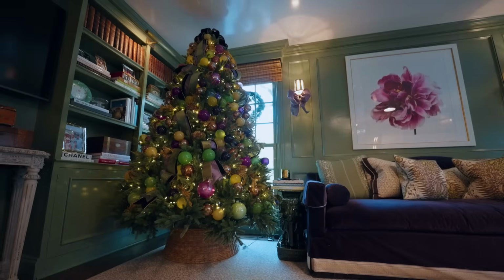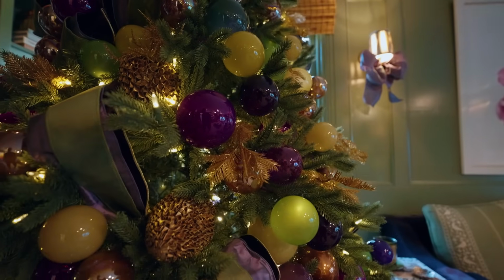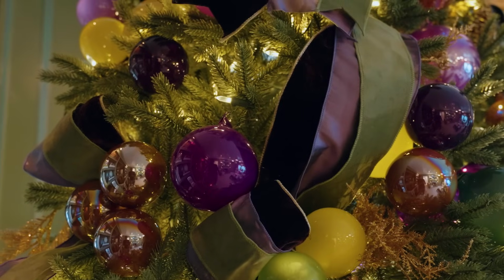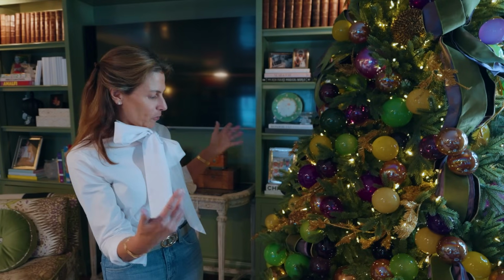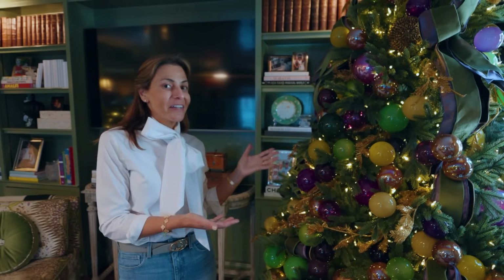And you can see that the ribbon that was on the fireplace is woven in throughout the tree. We use sort of goldy little branches to fill in and stuff the tree where there was some empty space to make it really like a fluffy, full, proper Christmas tree. Again, something that you see in the department store that I brought into the house.